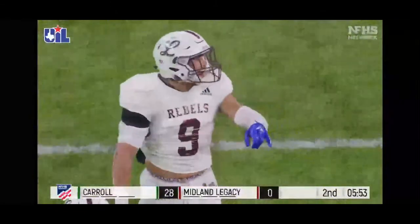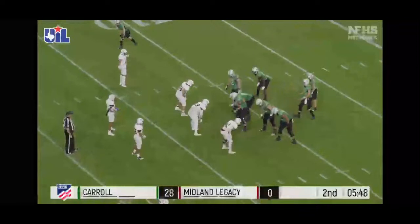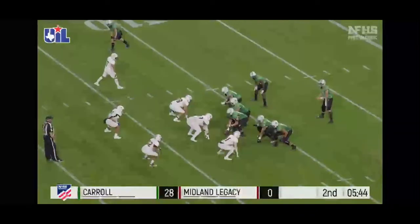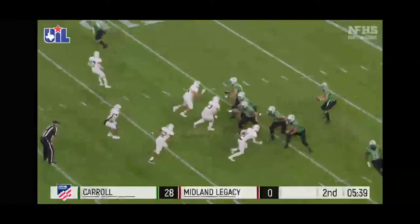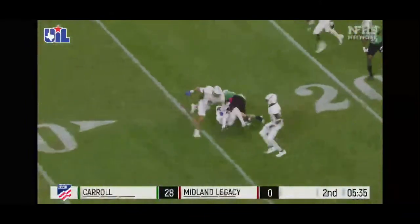Caden Anderson, he's 8 of 10 passing for 117 yards and a score. Anderson just a junior. Going to put Maryland in motion. Anderson will swing it out here to Jordan with blockers in front of him. Across the 20 to the 25.